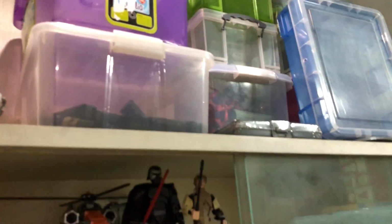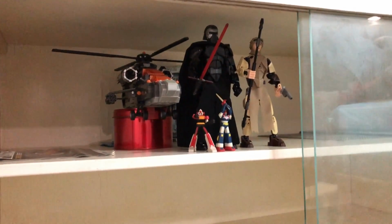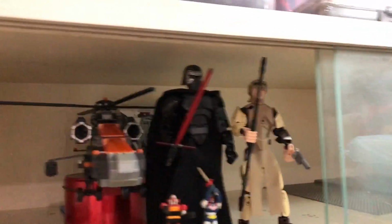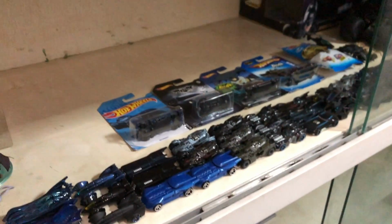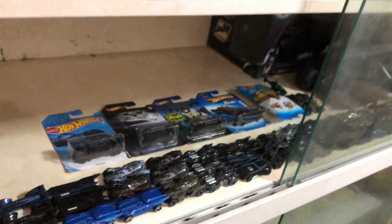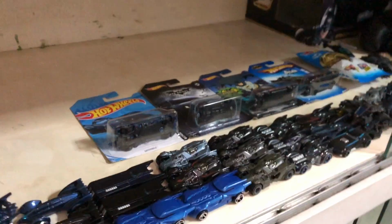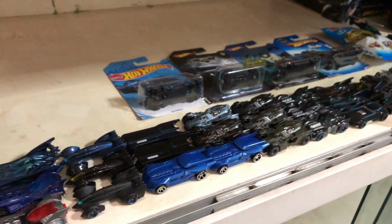And these are just empty bins. They used to be filled with Hot Wheels and all sorts of that, but I've quit Hot Wheels, so you know. Okay, that's all that's left. This is most of the Hot Wheels that I kept. I just kept my few Lamborghinis and a lot of Batmobiles. I just couldn't let go of the Batmobiles. And yeah, if there was one DC character I loved, it was Batman, and of course Wonder Woman.